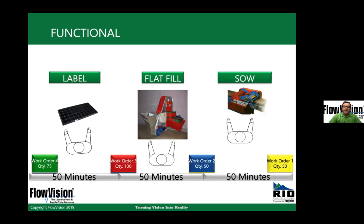So now the first order of 50 went through the process and it was completed in 150 minutes. If we take a look at the inventory that we have, 50 here, the next order called for 50, the third order called for 175. So our total inventory that we have in process is 275 units, 275 trays, and the order for 50 again took 150 minutes.